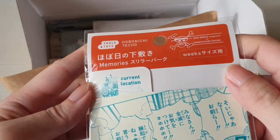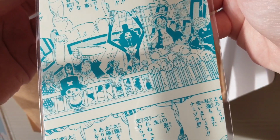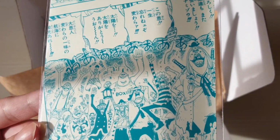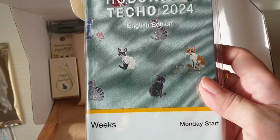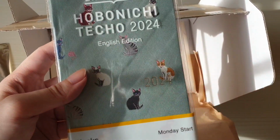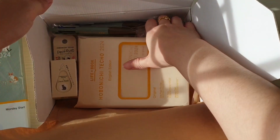And then I also bought this One Piece pencil board for the weeks. I like how they used images from the original manga or comic book of One Piece. I like the details. And here we have the free paper bag, and then finally the Cats and Me weeks. I was very excited to have this, and I got the English version, and I had to wait a few weeks for it to get delivered because they were just restocking on this. This proved to be quite popular this year.